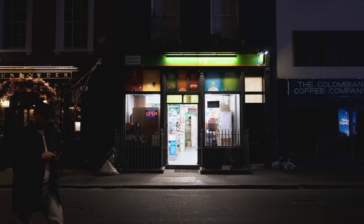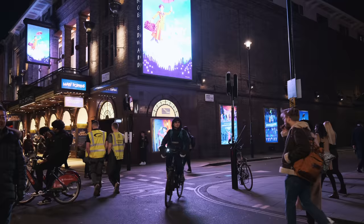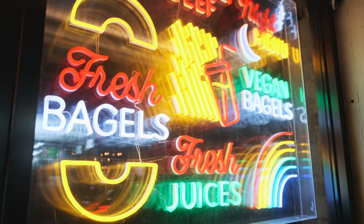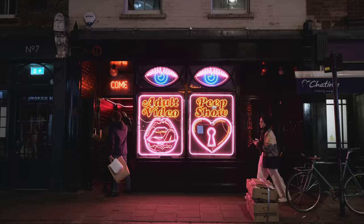So seek out good light. That can come from shop fronts, from big billboards, from advertising screens on the side of bus stations. It can be from neon signs. It could be from cars, from traffic, and even street lighting that's very bright. And sometimes you will find that your favorite area to shoot during the day is pretty crap at night, and you'll just have to change locations.